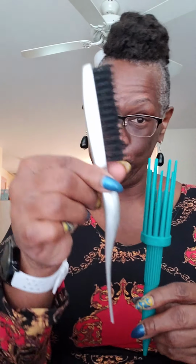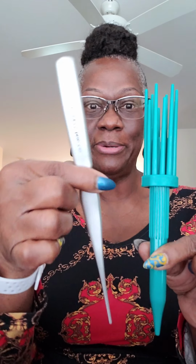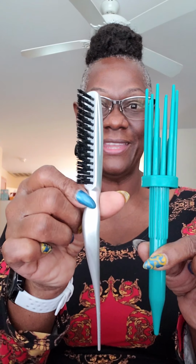It never goes out of style. A lot of the young cosmetologists think that what this is used for is out of style. But baby, I'm here to tell you no. You better learn the technique, okay? So these are your 2 questions. What is this brush used for? And what is this brush used for?